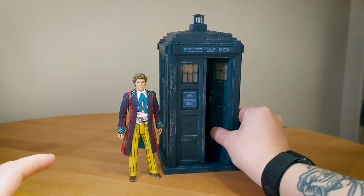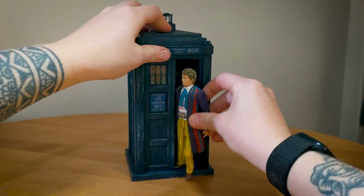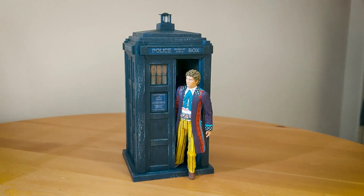And I think the doors do open as well in this TARDIS. If you wanted to, you could sort of display him sort of coming out of the TARDIS. If I had a bit more time, I'd do it properly.